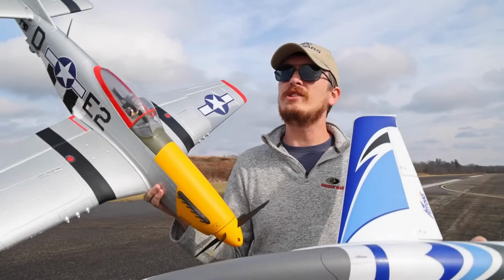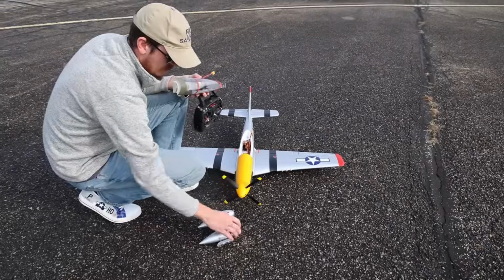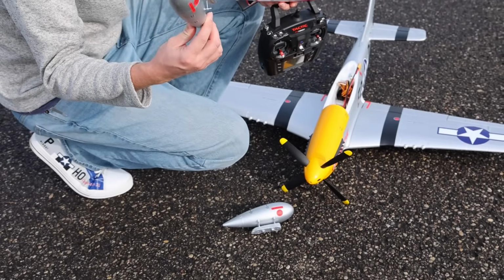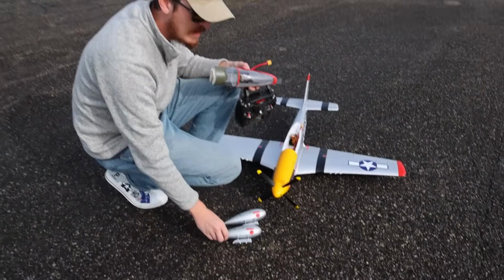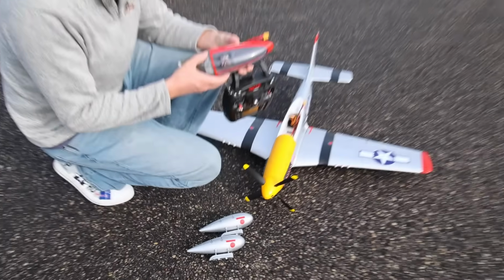We've got a pretty good day to fly, so I just want to put these in the air and show you why I love them so much. So let's fly. The P51 also comes with optional drop tanks, and they just slide on and off with the rail system. I think we'll fly it today without those, just because we have a little wind and it performs a little bit better without them.